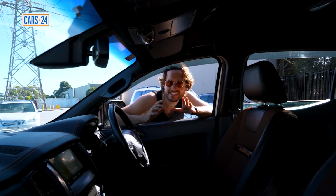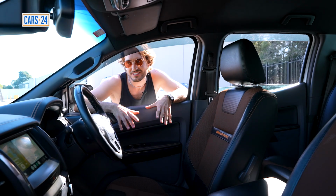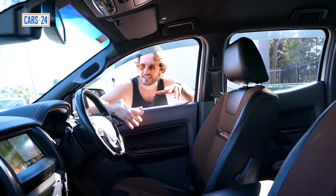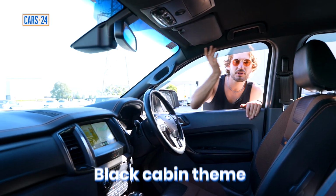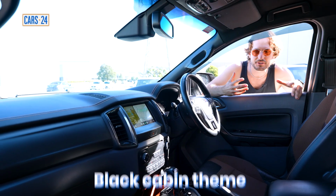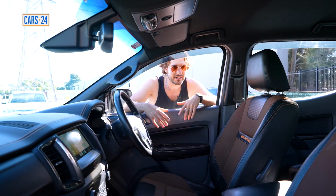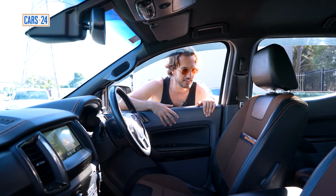Interior wise, it's a lovely cabin, okay? Ford's put a lot of thought into building this Ranger, and even for a pre-loved car, it's in great condition. They've gone black B-pillars, a black ceiling that matches with the rest of the black car. It feels like a really wholesome entirety of a cabin, okay? Not just a stitch job that you would see in other cars.